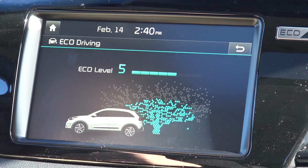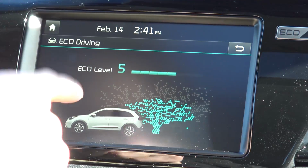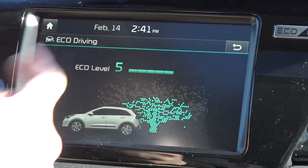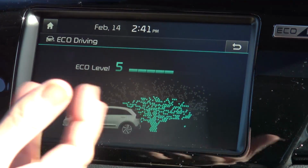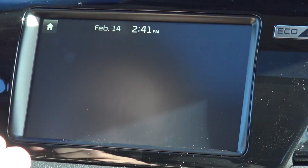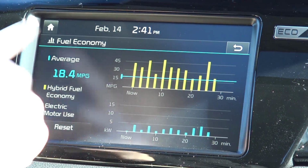Since this is a brand new vehicle, we're just test driving and things like that, the eco level is going to be a little bit lower. In fact, as we started, it was at an eco level 3. So we've been driving around for about an hour, and that's already going up to an eco level 5. So it kind of makes it sort of like a game with yourself to see how big and how high you can get your eco level. If we go back here into the other, it gives you all these readouts for your fuel economy with your electric motor use.